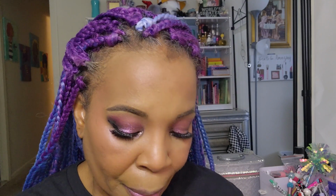It smells so good, and it's so pretty. That's the shade Element. That pink iridescence. Very moisturizing, so pretty. And these were some of the first iridescent lip glosses that I found.